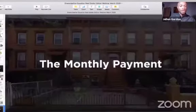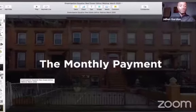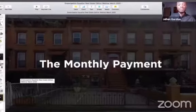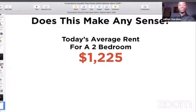All right. So a lot of people have concerns about making the monthly payment. What if something happens, this and that? Well, you figured out how to pay rent on time for years and years. So if you figured out how to pay rent on time, then guess what? You can pay a mortgage on time. The average rent on a 2-bedroom in the United States is $1,225.